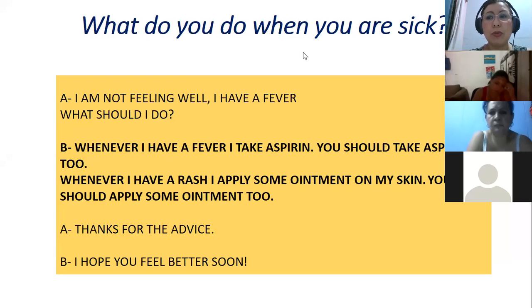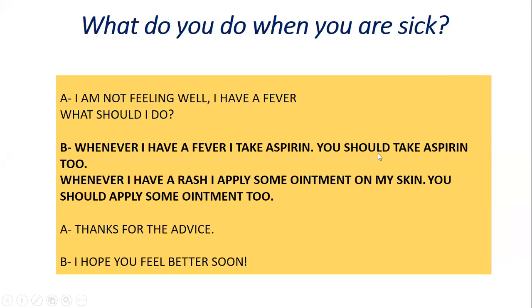So normally the person who provides the advice says, whenever I have a fever, I take aspirin. You should take aspirin too. Whenever I have a rash, I apply some ointment on my skin. You should apply some ointment too. So in here, it will depend on what's the problem, right? And the other person can say, thank you for the advice. I hope you feel better soon, okay? So now is the time to go beyond only asking what's the matter or what's wrong, but now you have to ask and provide an advice to the person who is not feeling well. Okay, so let me send you this in order that we can do this practice.